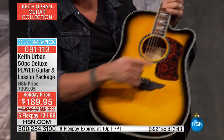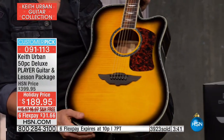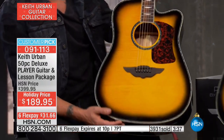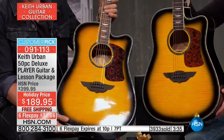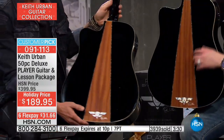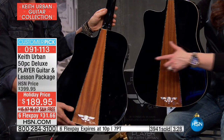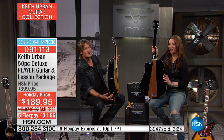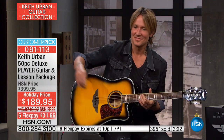Wow, if you put these guitars side by side, Shannon, you see that even though these are the same color, they're different because they're all-wood guitars. So the grain, you'll see, is different from one another. And on the back, you can see that they're completely different. So no two are alike. They're totally different. And then you've got the amp that goes up to 11.